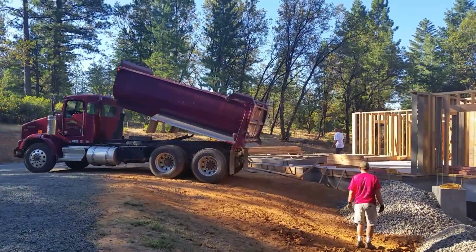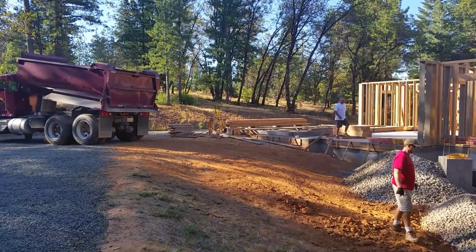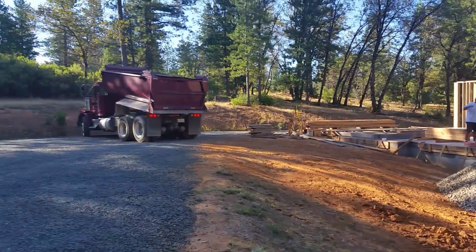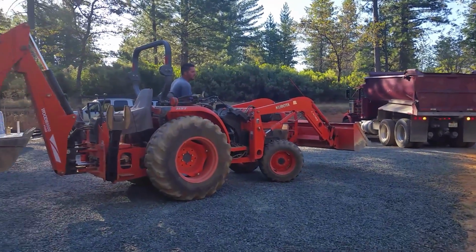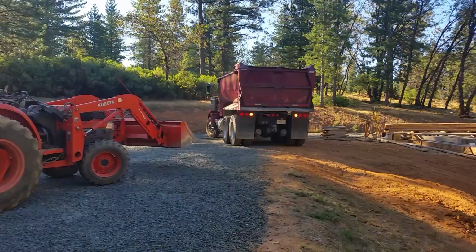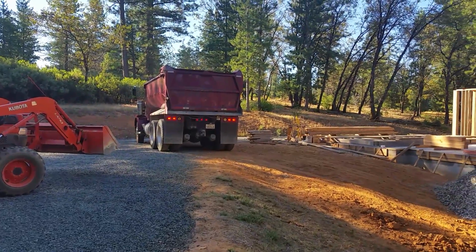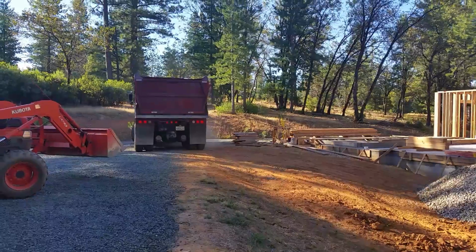No spinning the wheels on this one. It's a little less challenging slope, just a few feet over. Alright, here comes the Mickelson tractor. Truck number two is going back to the quarry.